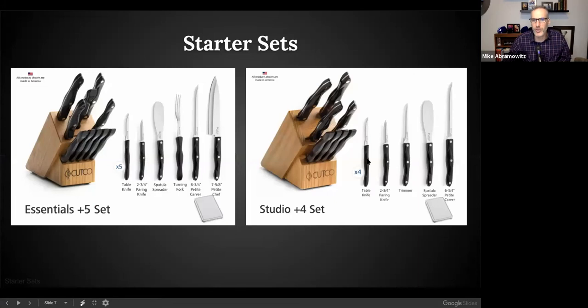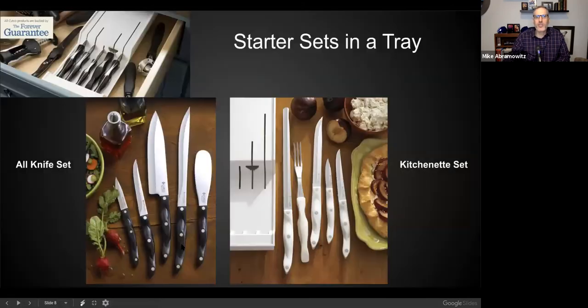So look, this studio set: 4 table knives, no bread knife, and a block. Essential set: 5 table knives, no bread knife, and a block. Those might be 2 viable options for the customer. That might be a great set for them. Now, we also have these other sets here. Kitchenette set, this has a bread knife and a tray, so probably not. And the all knife set comes in a tray, and it doesn't have the bread knife. You could add on the 4 table knives, though.